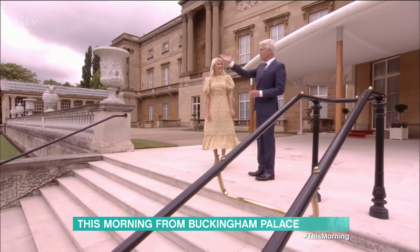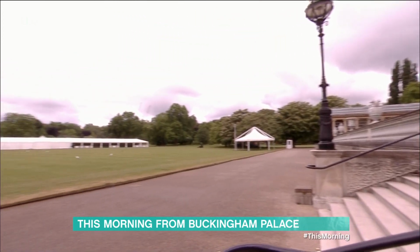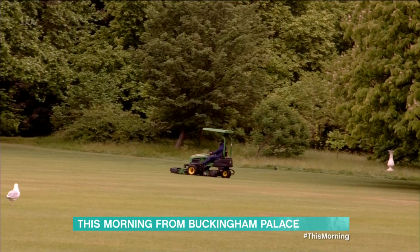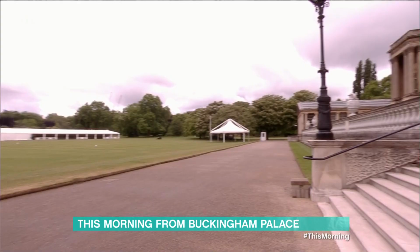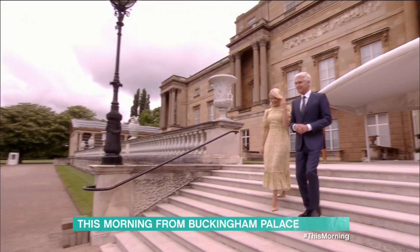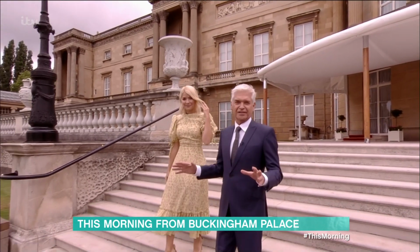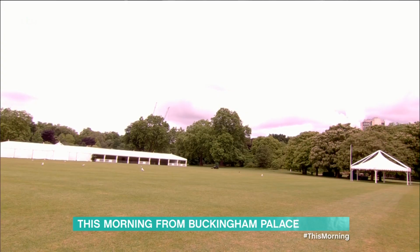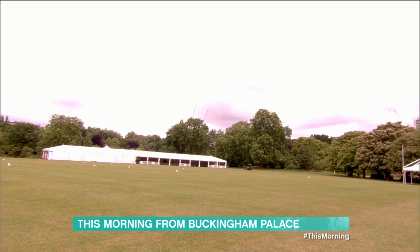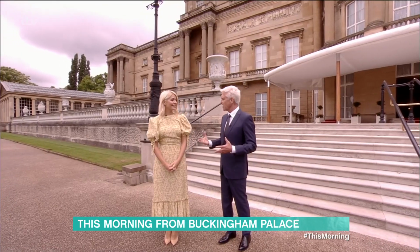Which is mad. They're mowing the lawns at Buckingham Palace. I suppose the seagulls get a last bit here to have a look at the remains of the cucumber sandwiches from the last garden party. That's so true. Oh, so lovely. It is, for a central London garden, extraordinary how peaceful it is. And anyone who gets the chance to have a look around, it really is quite a tranquil place.